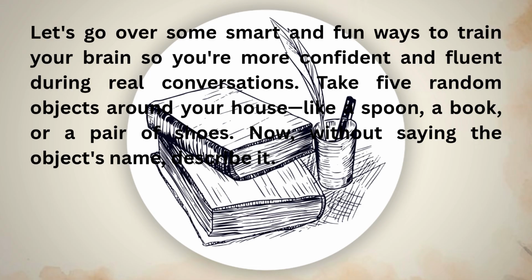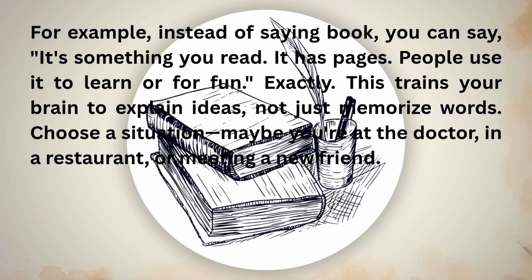Take 5 random objects around your house, like a spoon, a book, or a pair of shoes. Now, without saying the object's name, describe it. For example, instead of saying book, you can say, it's something you read. It has pages. People use it to learn or for fun. Exactly.